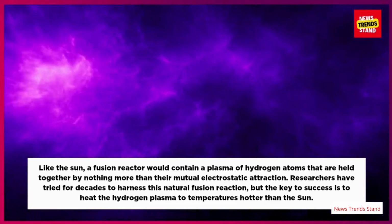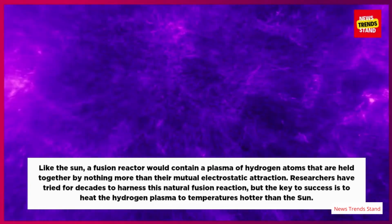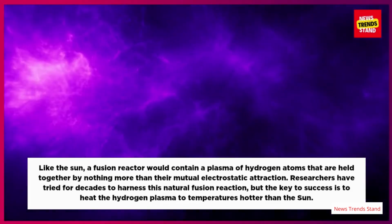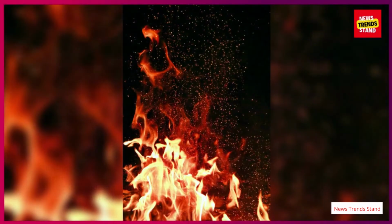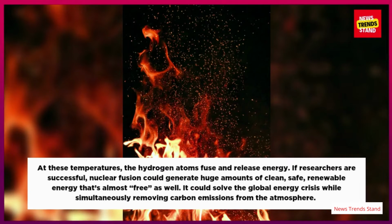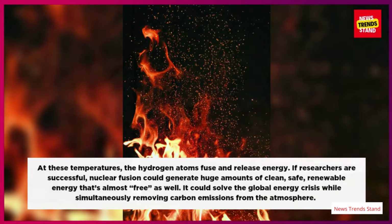Researchers have tried for decades to harness this natural fusion reaction, but the key to success is to heat the hydrogen plasma to temperatures hotter than the Sun. At these temperatures, the hydrogen atoms fuse and release energy. If researchers are successful, nuclear fusion could generate huge amounts of clean, safe, renewable energy that's almost free as well. It could solve the global energy crisis while simultaneously removing carbon emissions from the atmosphere.